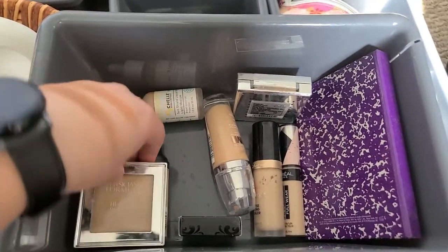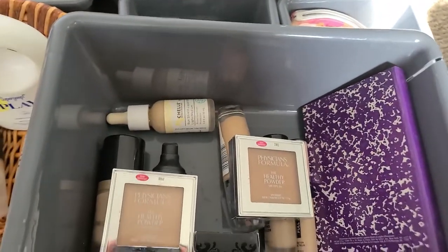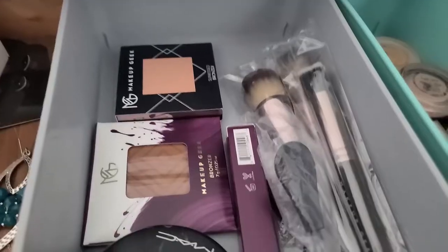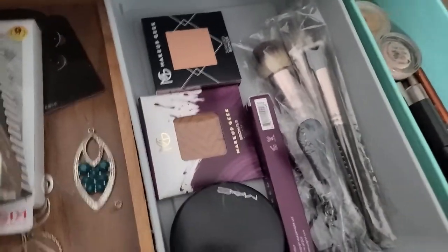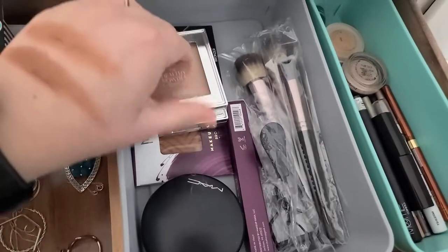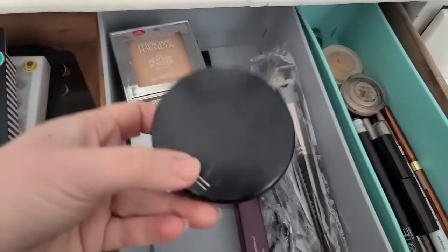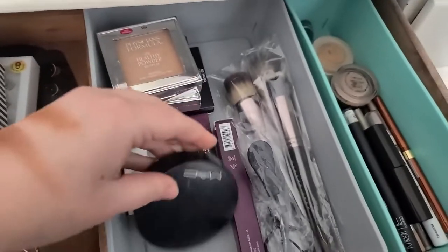I think I'm going to use my Studio Fix powder, which is in another drawer, so I'll go get that. Let's go move over to that and pick out a powder. Okay, this is where I have some just like extra stuff. And I guess I'll just store my powders in this drawer. But here's the one that I was talking to you about.